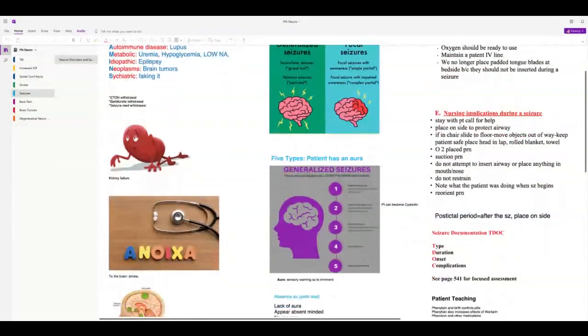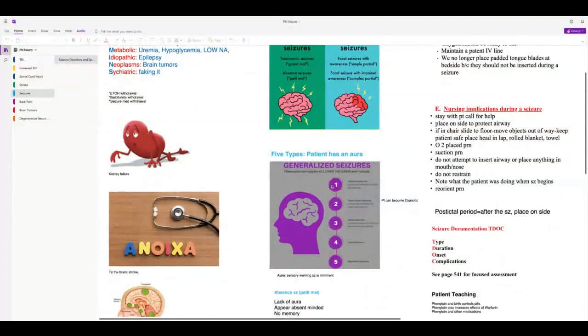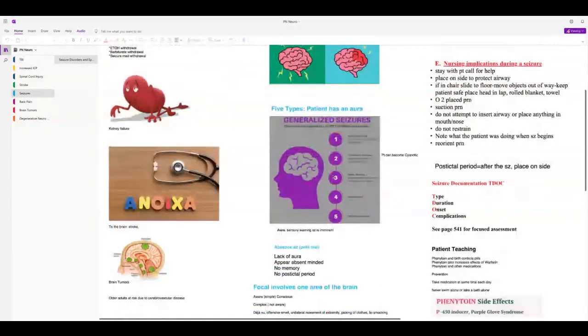People that have generalized seizures generally have some type of aura, and that's an important word for you to know, because it's a sensory warning that a seizure is imminent. I'm not going to go into petit mal.